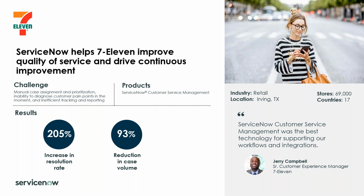And this is a great customer example, one of my accounts here in Dallas. These guys deployed the customer service tool into their contact center and immediately saw an increase in resolution rate and a reduction in case volume, just simply by being able to understand their cases and only opening cases that warranted a follow-up. So with a self-service portal and being able to understand what types of cases they have, they were able to see that type of performance increases. And soon they'll be leveraging the field service tool. So when someone calls in, if it warrants an engineer, they'll be able to dispatch an engineer and create a ticket, and it flows right through the CSM workflow.